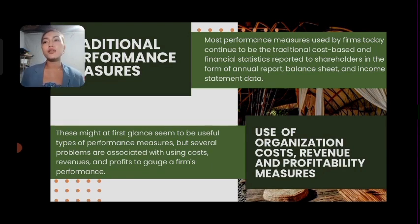Use of organization costs, revenue, and profitability measures. Windfall profits that occur when prices rise due to demand increases and supply interruptions, as has been the case in recent years in the oil industry, are one example. When this happens, airlines and other transportation companies suddenly experience much higher costs and reduction in profits, while oil companies see suddenly rising profits. Similarly, many tourist destinations like Las Vegas saw dramatic declines in visitor volumes during the recent economic recession, causing hotels and theme parks to report much lower occupancies and profits during this period.